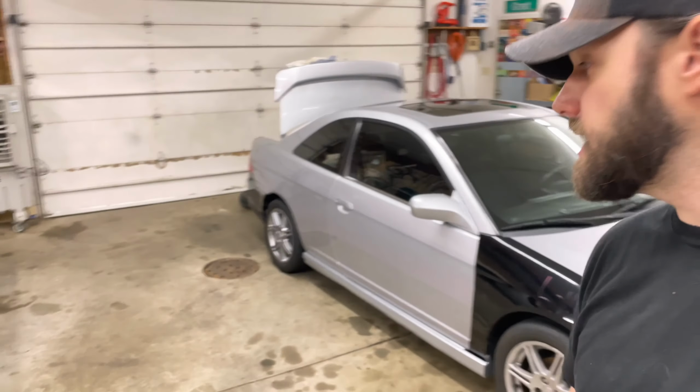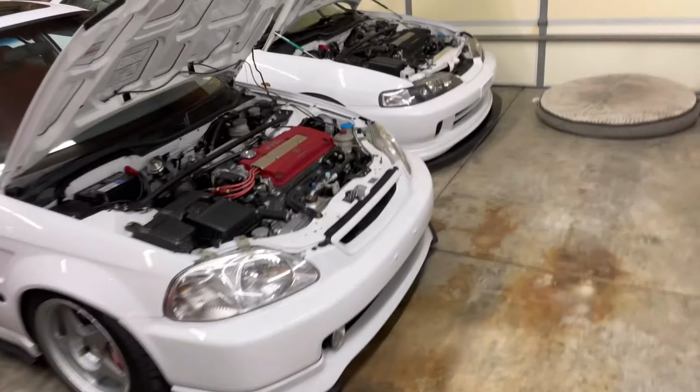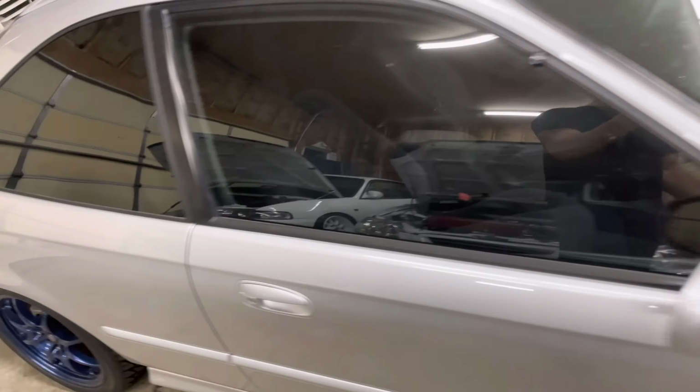You probably thought it was a figment of your imagination, that it never really even existed, but it did. And there it is. And one day it will exist on the streets as a daily driver for Amber, because she doesn't want to drive the SS. Oh! Speaking of which, I've got plenty of videos to make. I gotta walk you around that car and this thing.